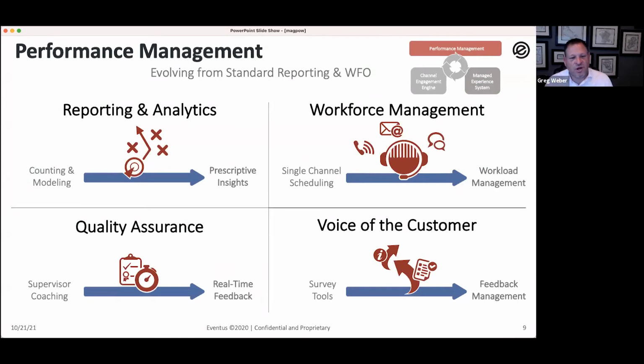And the last view that we're going to look at here is performance management. When we start looking at performance management, we can look at this in 4 different dimensions. In the first dimension, reporting and analytics, all of these things that were happening in the contact center were really about counting and modeling. We've now moved into what we call prescriptive insights. What do you want to actually do, and how do you actually improve your CX experiences, not just report on it, not just do analytics? From a workforce management perspective, this is all about how do I make sure I have the right number of agents if I do need to get to a live resource.